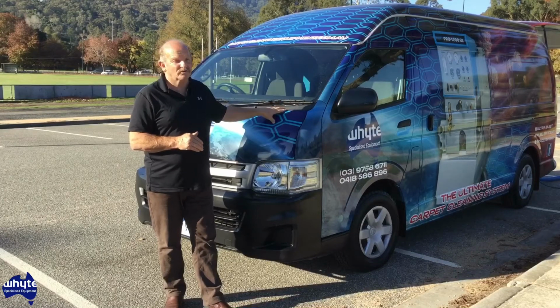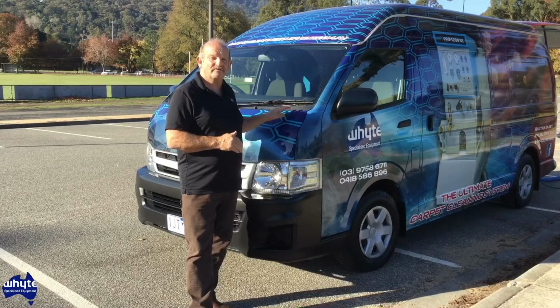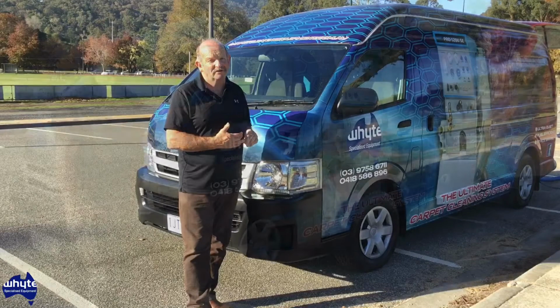But at this stage, the Toyota super long wheelbase is the ideal vehicle, offering you fuel economy, 2 sliding doors, all the access and all the features that we've just covered today.